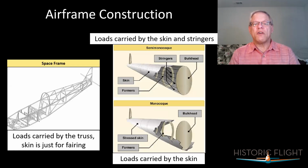And then what that evolved to, though, when structural analysts started realizing what could be done, were the semi-monocoque and then fully monocoque constructions. And in these cases, the loads were either carried partly or totally by the skin. In the case of semi-monocoque, you had bulkheads, stringers, formers, and then the skin itself. And the analysis actually was conducted with just the internal members carrying this load, but in reality, the skin carried load too. So the evolution was from space frame towards monocoque in this time period.